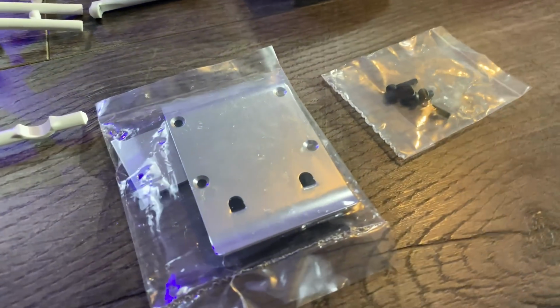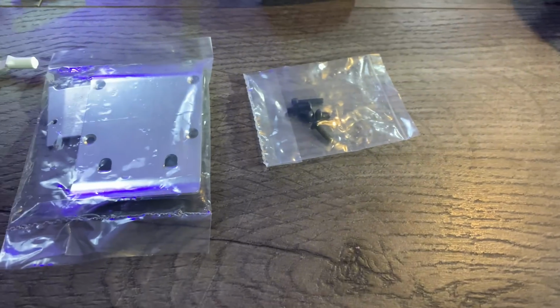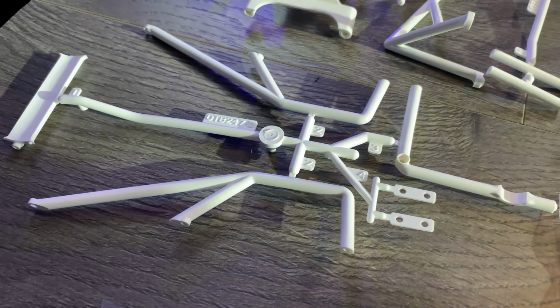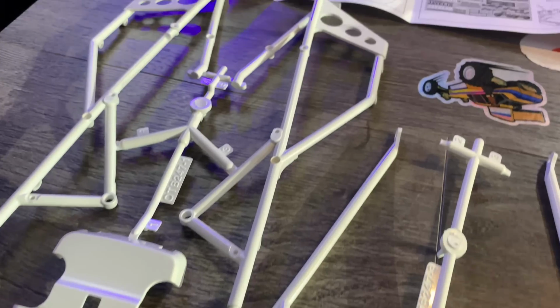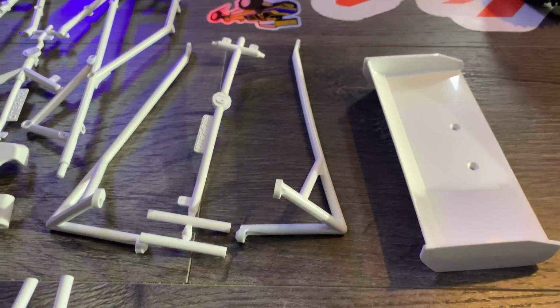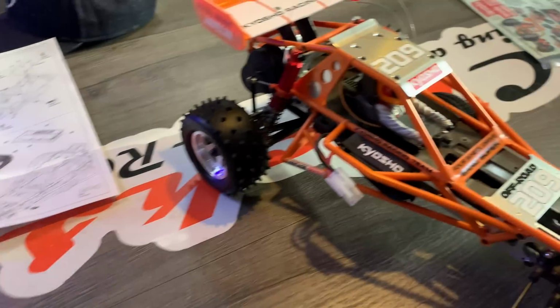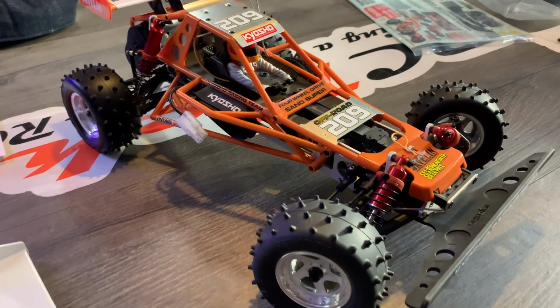Basically, there's the top plate and the bottom one replacements, some screws as well, and then you get all your little bits and pieces. There's the two sides, the front nose section, and then there's the Nerf bars on the side. You also get an instruction manual of how to do it if you've forgotten, and I have, because it's been a while since I did this one.